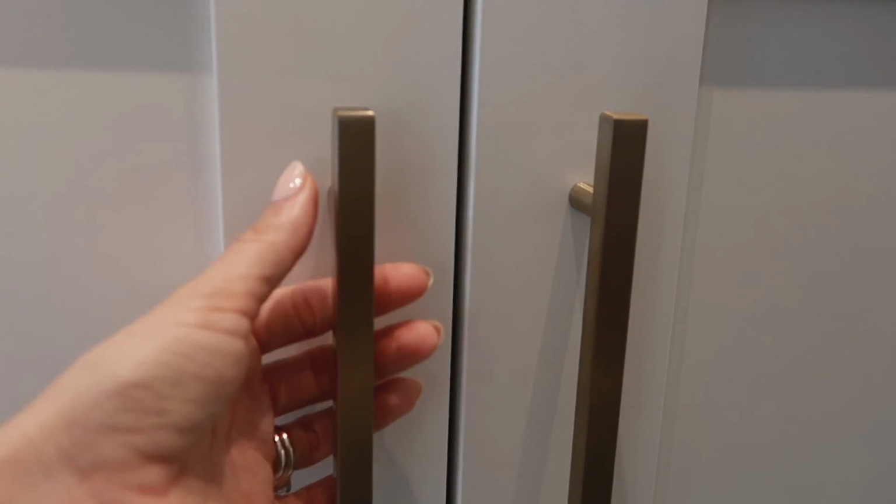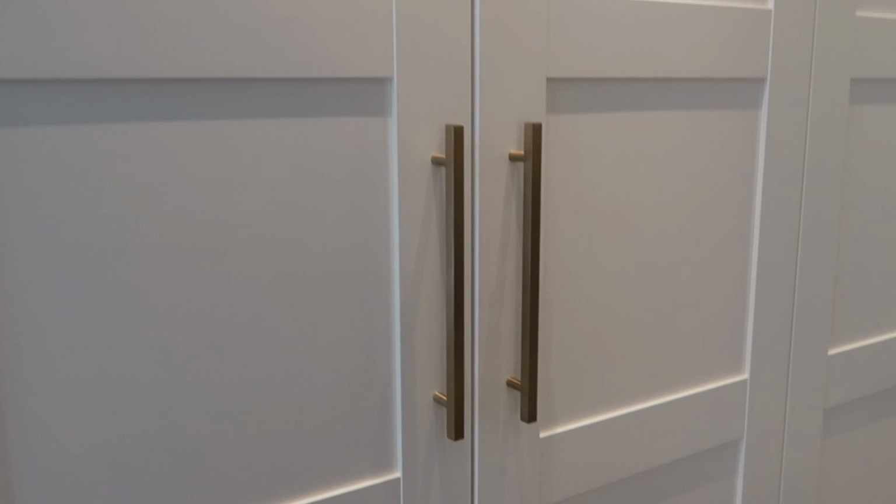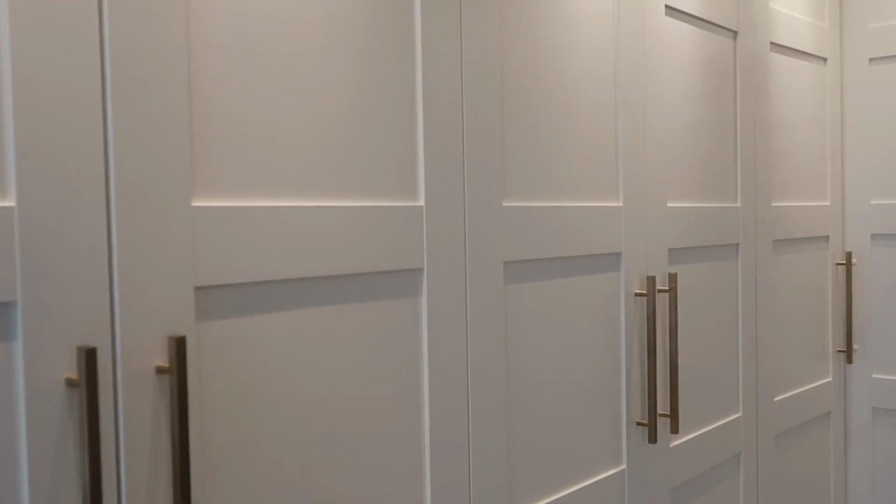I also got these custom handles. I ordered these off of Amazon, and they are so good. They look really premium and high quality. They're kind of a muted brushed gold color. They're not shiny, they're not in your face gold, but they give that nice accent of gold on all white. I just love these doors.